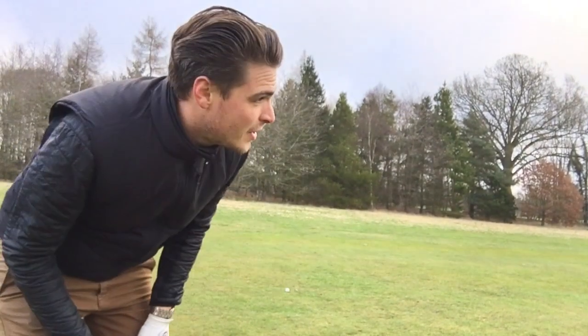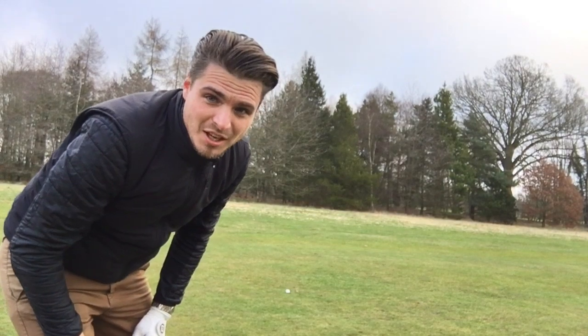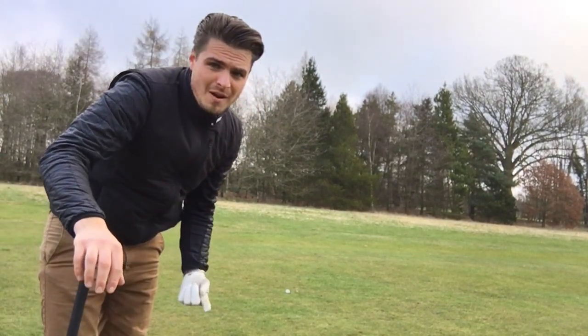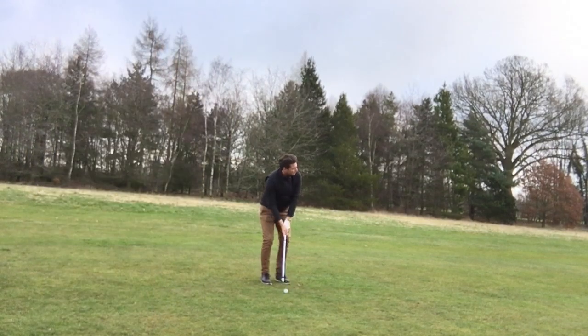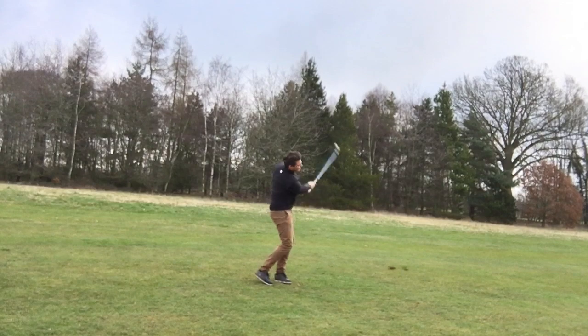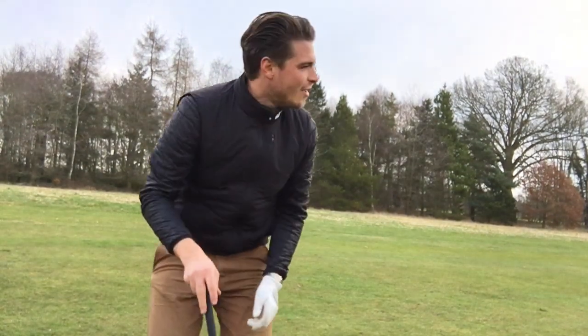So here we are, we're in the middle of the fairway. Rare sight. I have 76 yards. Not my normal 5-iron distance. Let's conjure something up. Just a tiny bit long.